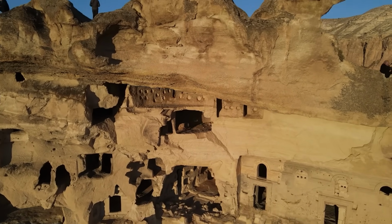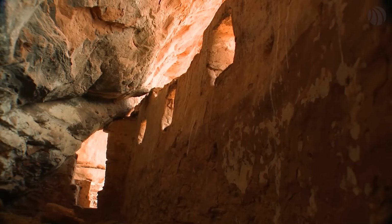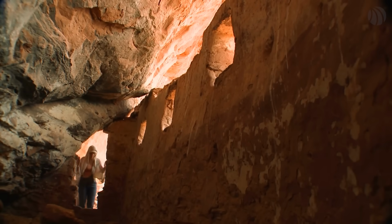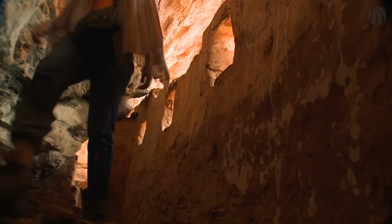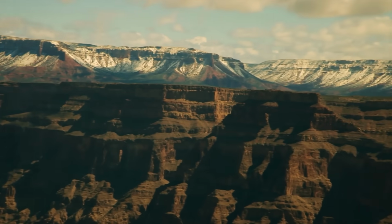Cliff Palace, the largest and perhaps best known, contains about 150 rooms and 23 kivas, which are circular subterranean chambers used for ceremonial purposes. These structures were meticulously built using readily available local materials: sandstone blocks, often shaped with basic stone tools and mortar made from clay and water. Timber beams, likely harvested from the mesa top, were used for roofing and floor supports.